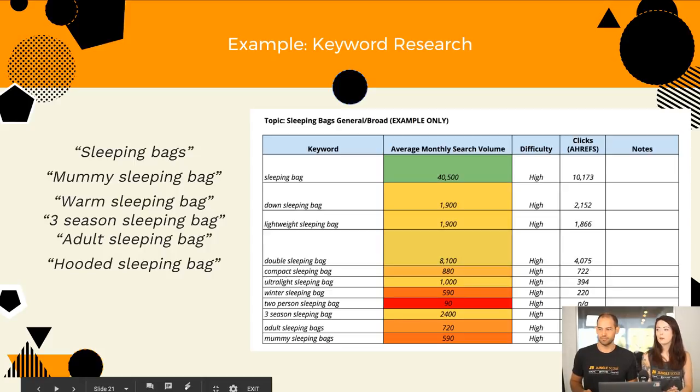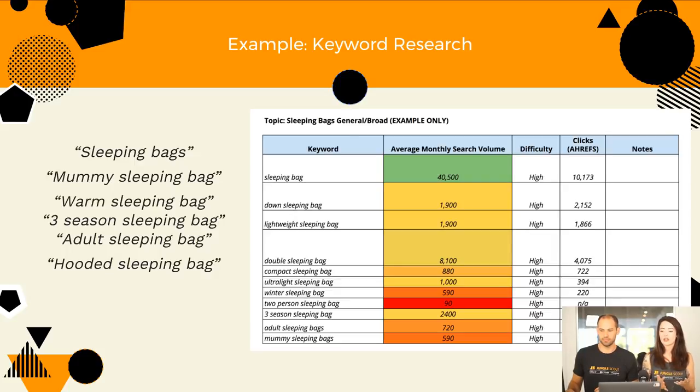So here's an example of some of the keyword research that I have started to do for the topic here, which is general sleeping bag keywords. I may have different topics. For example, I may do a whole bunch of keyword research about camping equipment, which is a broader keyword, but it's still kind of relevant to my product.